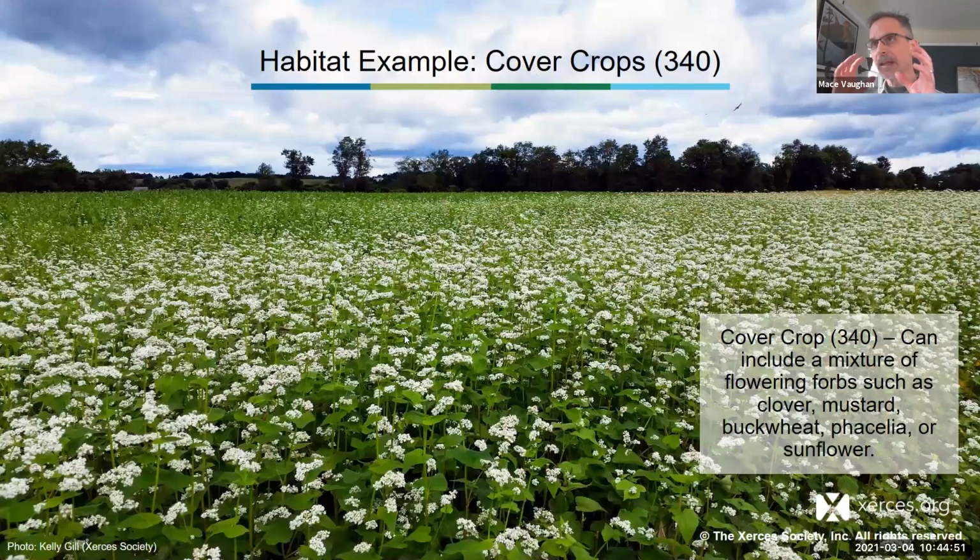Cover crops. If we think less about habitat plantings and semi-natural habitat, and just get into cropping systems and non-native plants, why not create and plant cover crops to have a benefit for pollinators? You could have clovers and mustards and buckwheat and phacelia and sunflower. There's a whole variety of cover crop species that can achieve a whole suite of erosion control, soil health and soil invertebrate goals, but also be providing huge pulses of pollen and nectar in the landscape.